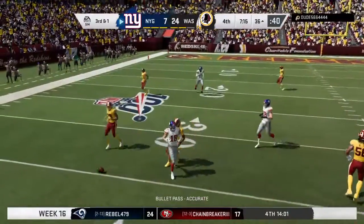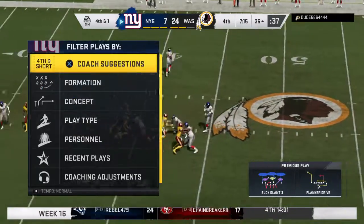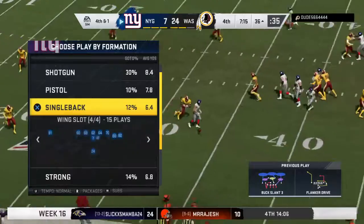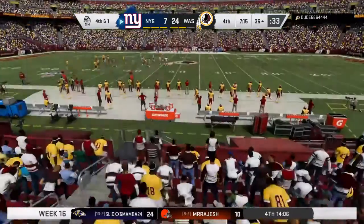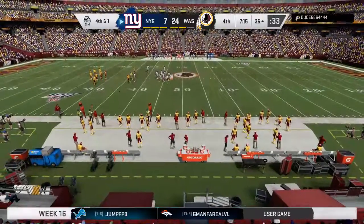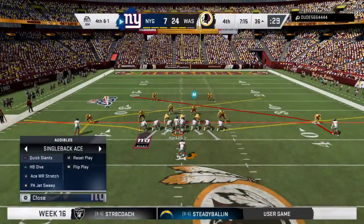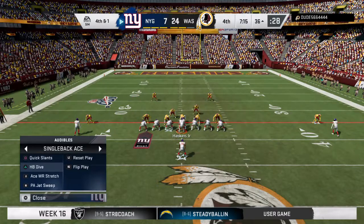Now Haskins to throw it, and almost picked off. I guess the good news for them now, it's 4th down. Just nothing there again. He's been sacked multiple times. We've seen the interceptions, of course. He's really been through the ringer, hasn't he? And what we've seen is a defense that's well coordinated. The front and the back really in sync.